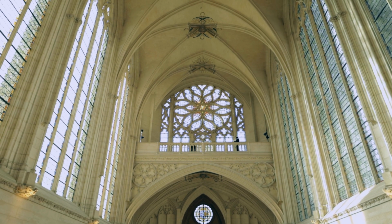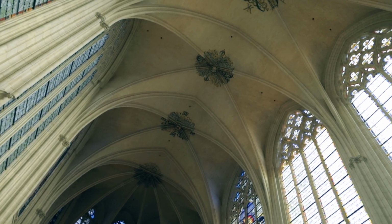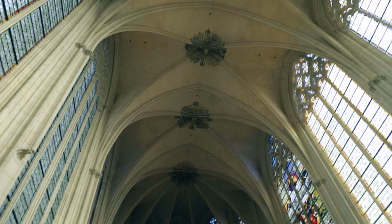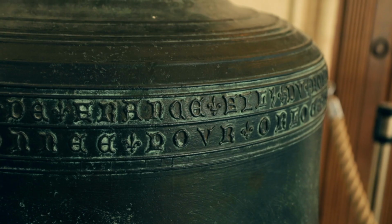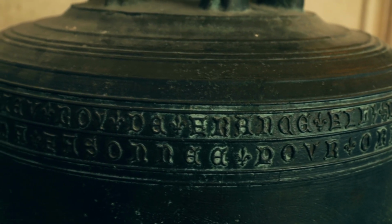And now we're inside Sainte-Chapelle. This building was based on the plans of Sainte-Chapelle in Paris. If you haven't seen that episode, you can see it up here. The construction started in the 14th century by Charles V, but it only finished two centuries later under Henry II. The reason for that was the occupation of the English during the Hundred Years' War.